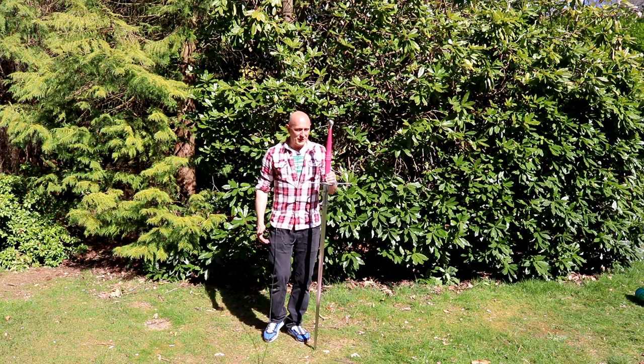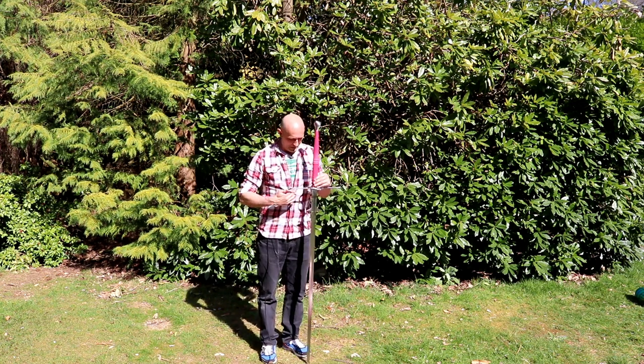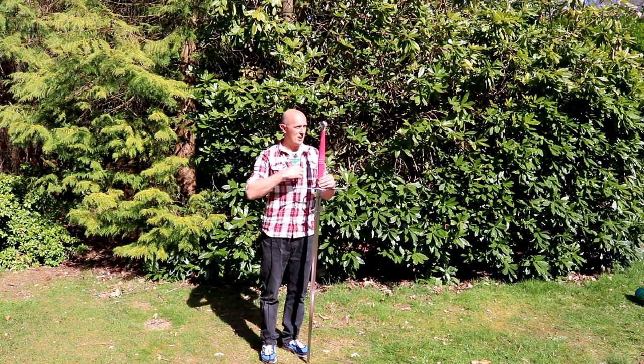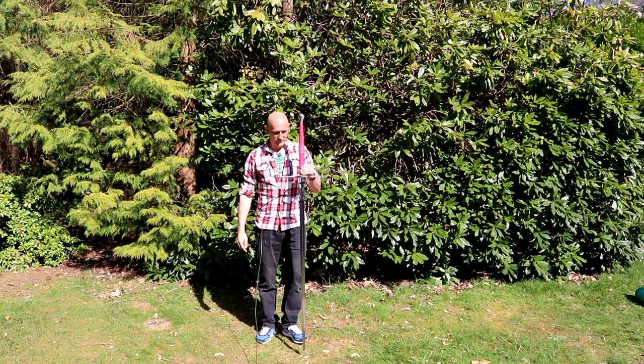So this is a big sword. Now, compare it to the others. So first of all, the cross guard comes up to the bottom of my sternum and the pommel comes up to my brow ridge on this one, okay?